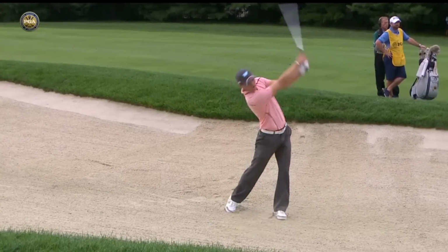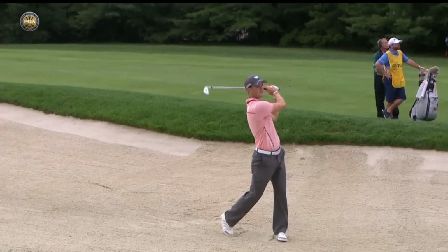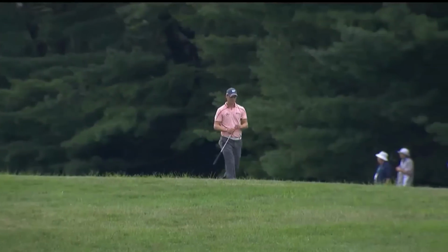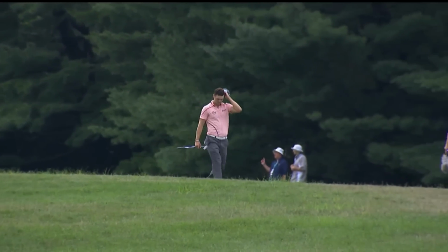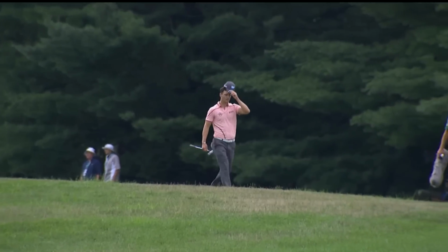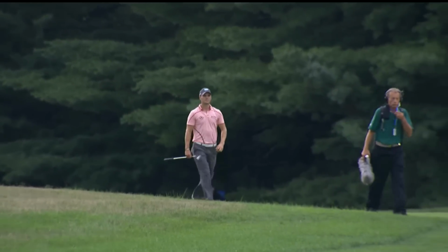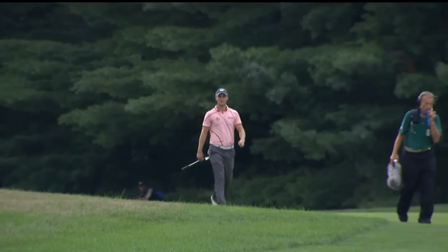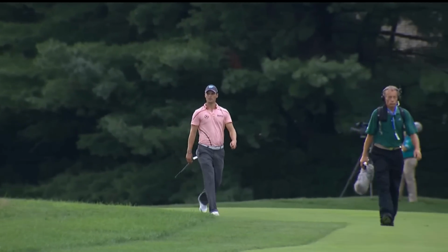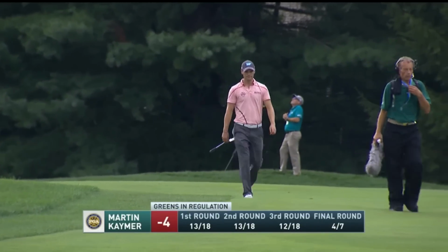Martin Kaymer's bunker shot again. I love the lower body, how stable it stays. Players that are so good out of fairway bunkers, that's the key there, too. At impact, the right foot was firmly on the ground. That keeps your hips and your shoulders level so you don't hit the sand first, making sure you catch the ball first. And with that shot, with Kaymer, you have to take enough loft to make sure you get over that steep-faced bunker and fly 200 yards. That's it.